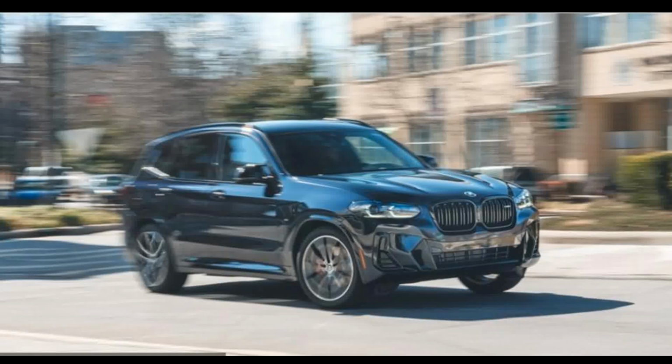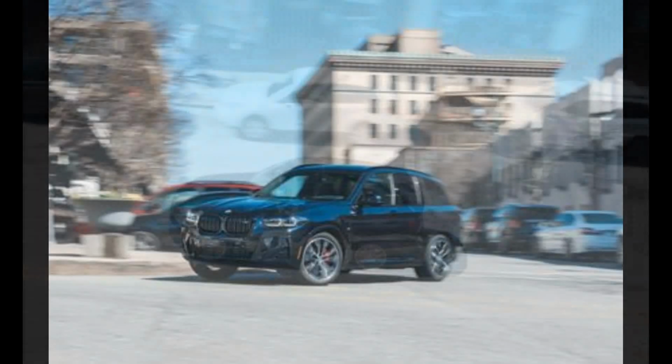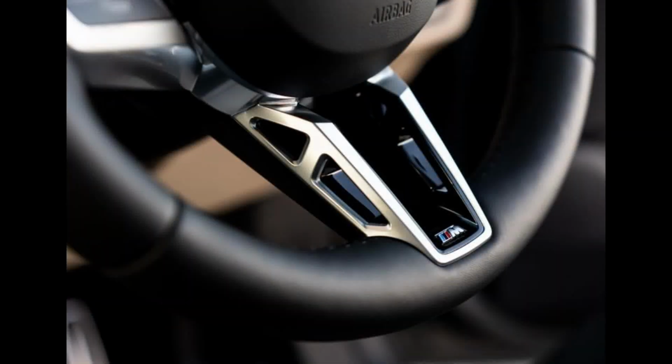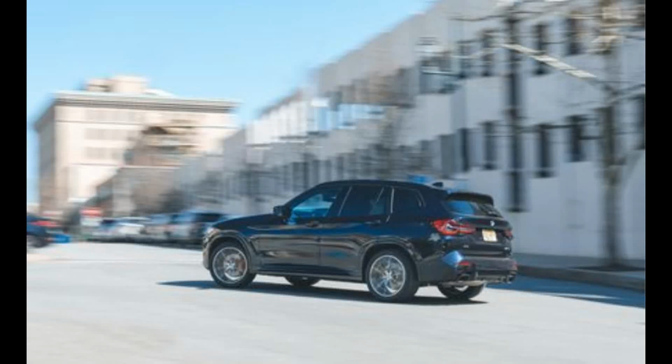2023 BMW X3 Review. Pros: both available engines are powerful and fuel efficient, wide variety of standard and optional features for personalization, roomy interior for all passengers. Cons: interior design lacks premium style of some competitors. What's new? Minor changes to feature availability, part of the third X3 generation introduced in 2018.